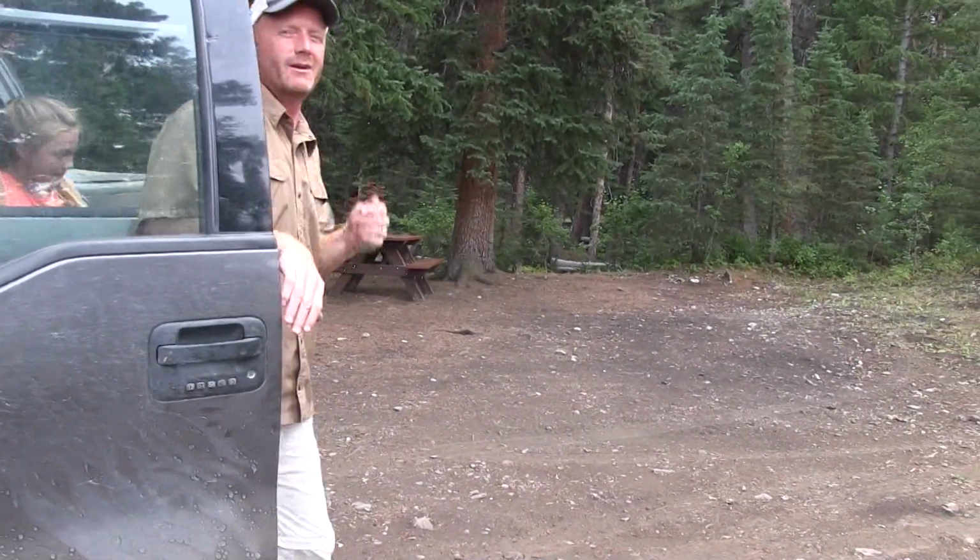All right, so we have finally made it to the campground here, and what a relief. I'll tell you what, we thought 5 miles, and it ended up being actually more like 6 or so of pretty rough road. I thought, hey, we're gonna get there in a little over a half hour. No, it did turn into an hour by the time we actually got here.